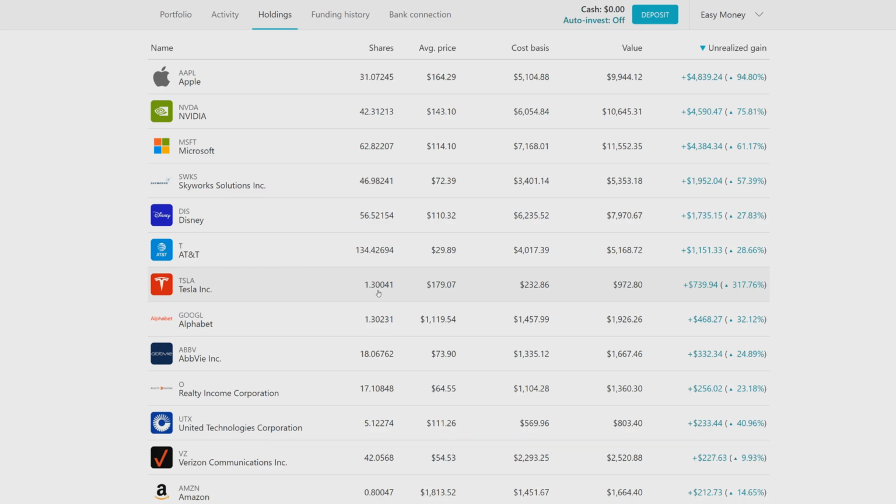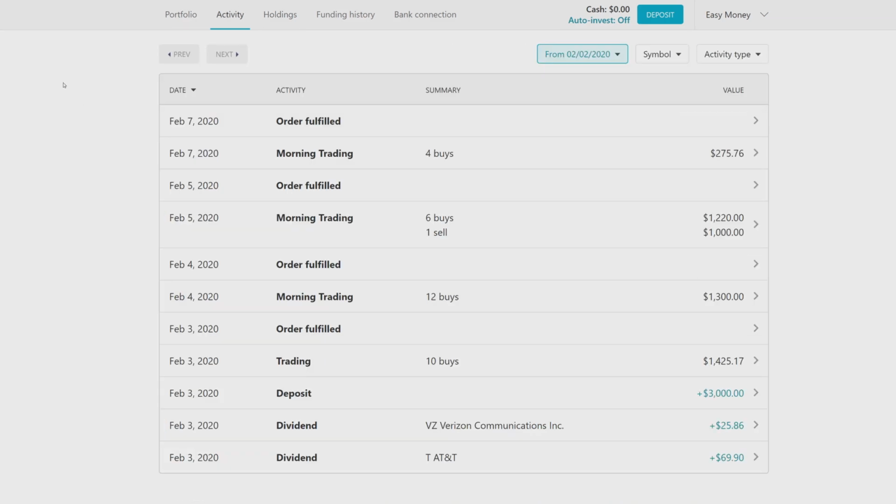And maybe it was a bad idea, but in my Robinhood account, I also have a lot more Tesla because I'm still bullish on Tesla long term. But anyways, let me go back to the activities and do the filtering real quick. All right, so we're back at the activities and it's filtered out.